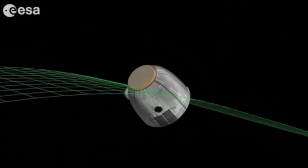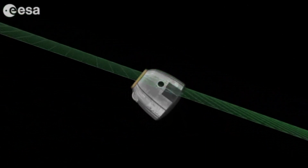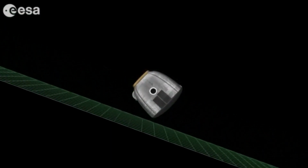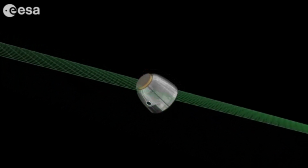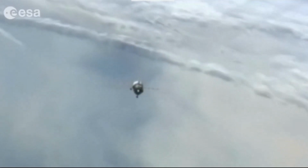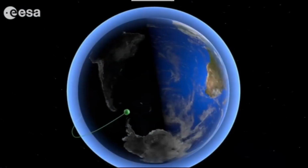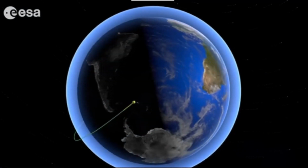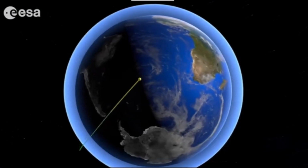They use what's called skip entry, where they come in, bounce off the atmosphere to remove some of the speed, and then, having slowed down a bit, they can then come in under a more controlled manner. And if you look at any spacecraft that returns from the space station, the only ones we can see nowadays, they don't come in at nearly the same speed, 17,500 miles an hour. That's the orbit speed of the ISS.